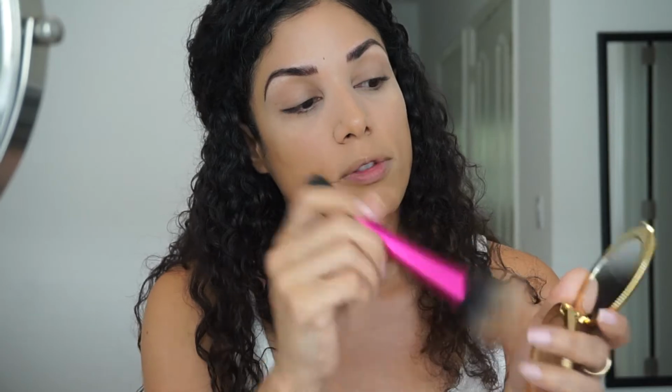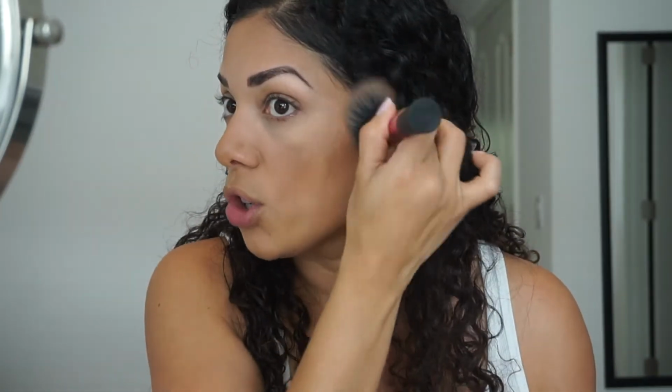So I take this brush from Real Techniques. I just swerve it in there and I bronze up a little bit. I'm not someone who likes a chiseled contour, but I do like to look bronzy. Bring it around the hairline. And this shade is so nice because it's easily buildable. It's just a really pretty color. I really like this bronzer a lot. I wish I would have bought 2 of them.